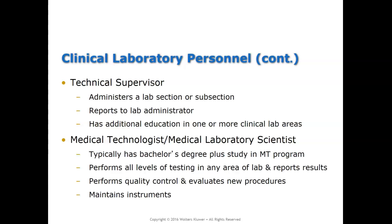They do usually have an additional education in some type of clinical lab area. For example, I have a specialization degree in clinical chemistry. So when I worked in the laboratory, I did work a lot with the clinical chemistry. I've been teaching clinical chemistry, so that would be an area that I could be a technical supervisor in.